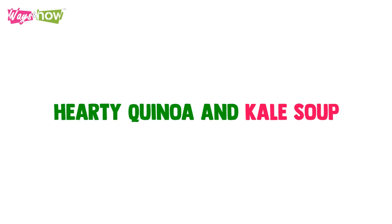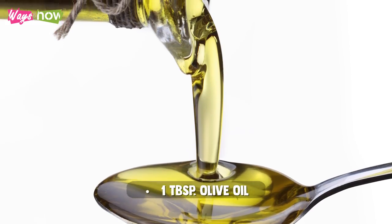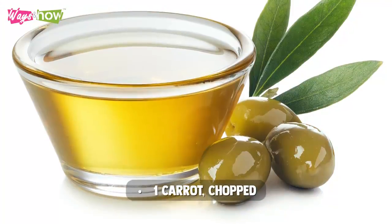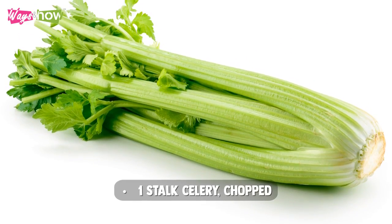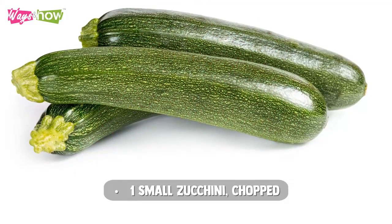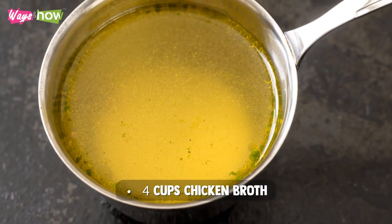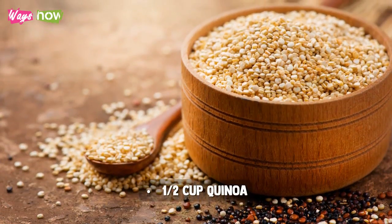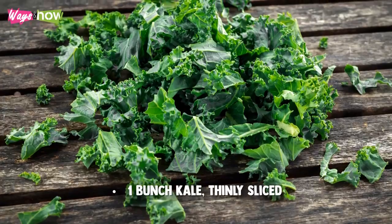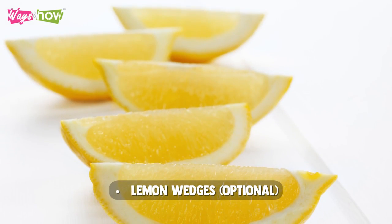6. Hearty quinoa and kale soup. Ingredients: 1 tablespoon olive oil, 3 cloves garlic minced, 1/2 onion chopped, 1 carrot chopped, 1 stalk celery chopped, 1 can diced tomatoes, 1 small zucchini chopped, 1 can cannellini beans drained, 4 cups chicken broth, 1/2 cup quinoa, 1/4 teaspoon ground cumin, 1 bunch kale thinly sliced, salt and pepper to taste, lemon wedges optional.